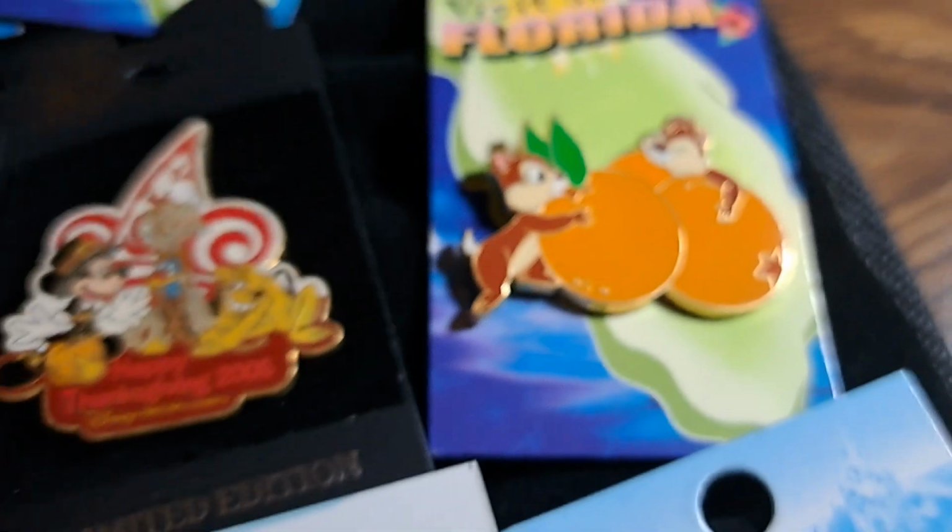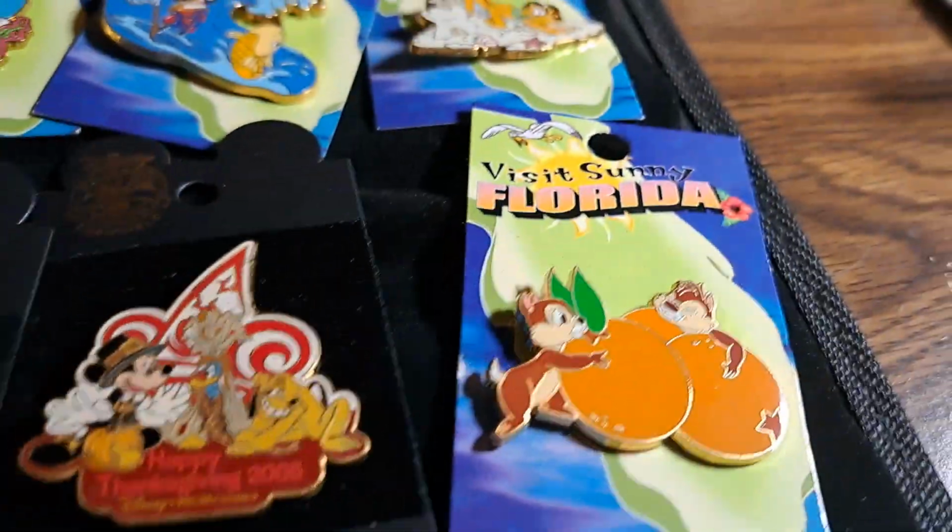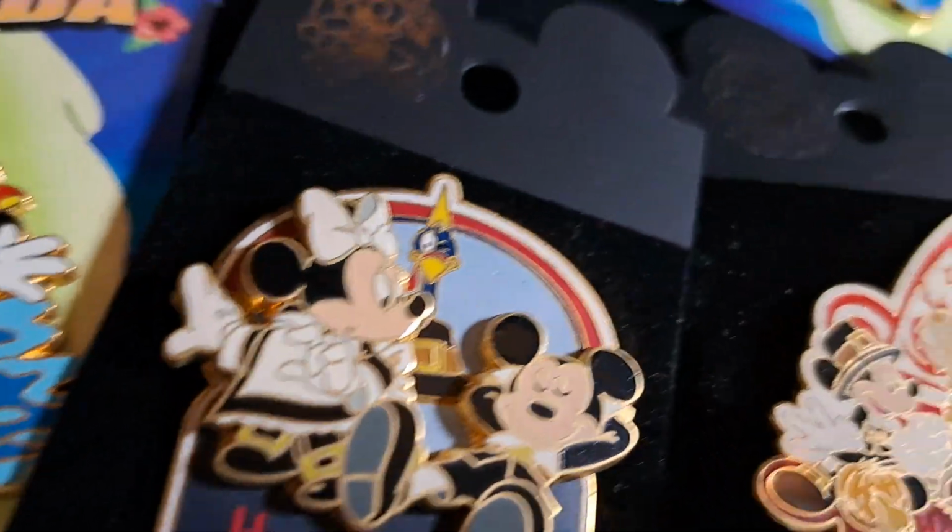I used to have access to cast member pricing on some of this stuff, so I was cheap back then too. I didn't pay outrageous prices for these things like the tourists do.